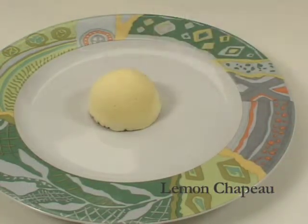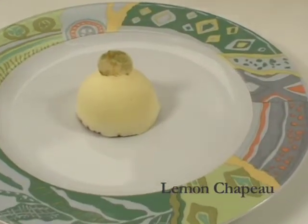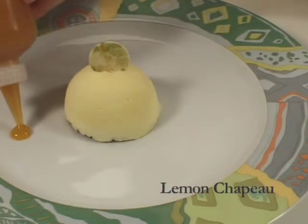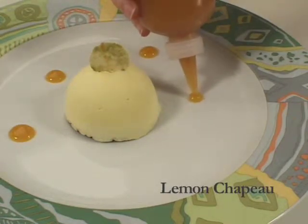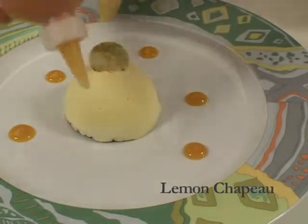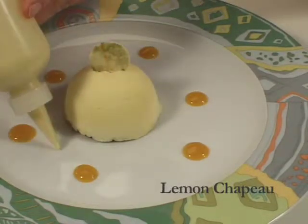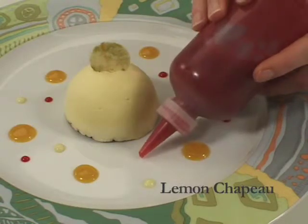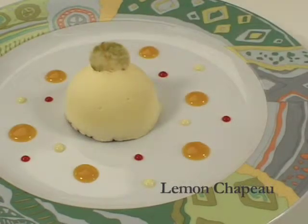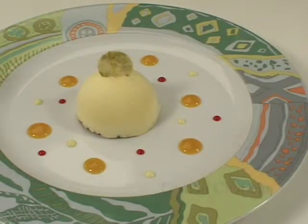We place our lemon chapeau in the center of the plate. We then add our white chocolate garnish. We surround it with several large dots of passion fruit sauce. We then make small dots of creme anglaise and finish it off with small dots of raspberry sauce. Take this dessert to the next level by adding a quenelle of raspberry sorbet.